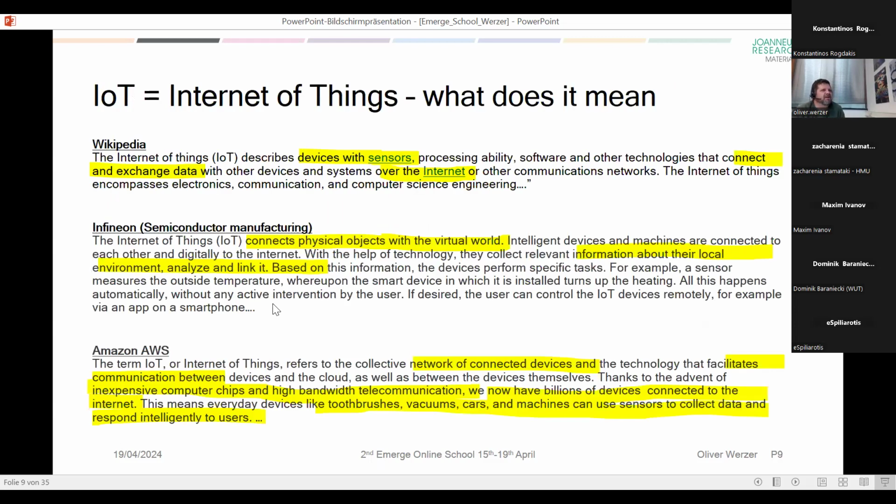So the question is, how do we actually define IoT? What does it mean? And for sure, you find a lot of internet resources where you can have a look. Wikipedia is always your first choice, I guess. And it says the IoT describes devices with sensors that are more or less connected and exchange data over a communication network or via the internet.